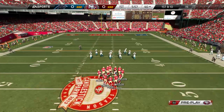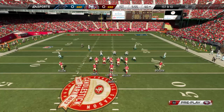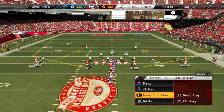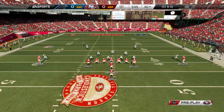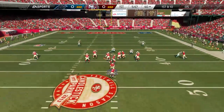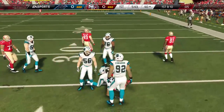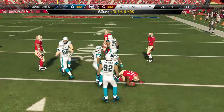Ohio! Ohio! The 49ers will approach this play from out of the pistol. First and 10. Gore is going to take the handoff now. And they bring him down at the 33-yard line.